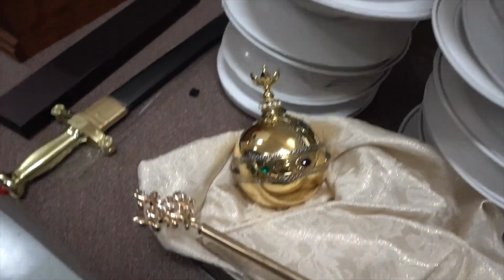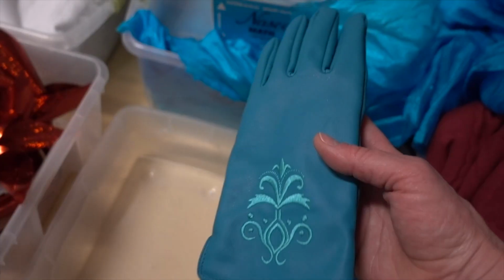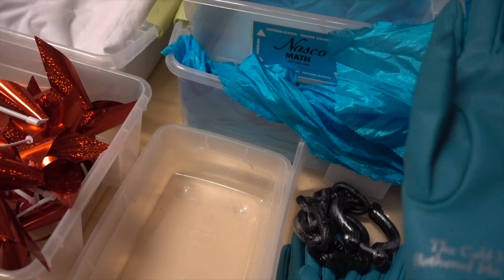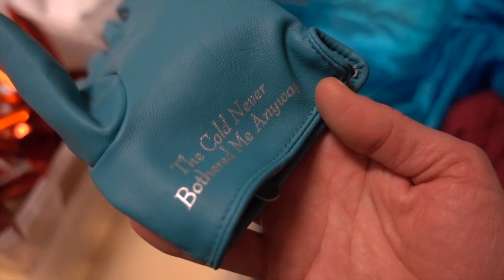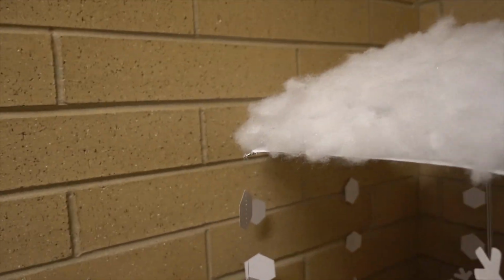Queen scepter and orb. This one is actually from the MTI website. We also found on the MTI website, that's where we do our licensing for our shows. They had some links to some props that you could purchase and costume items. So I just think that's funny that that engraved on there.